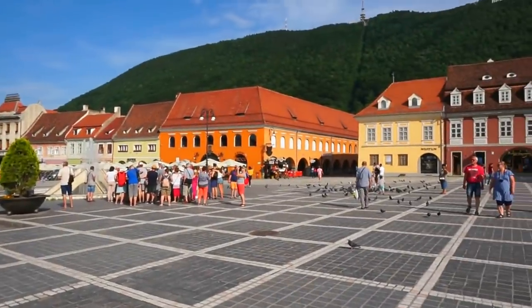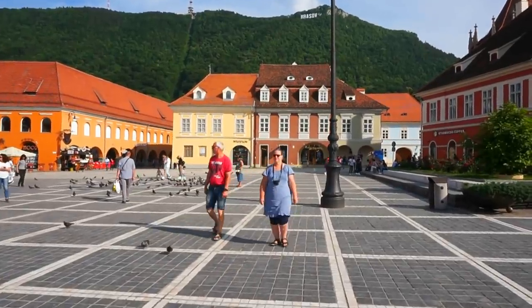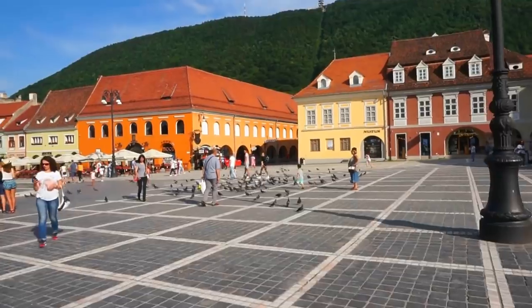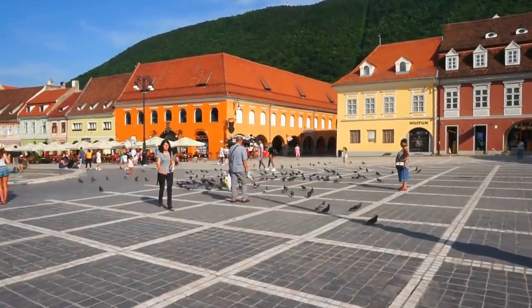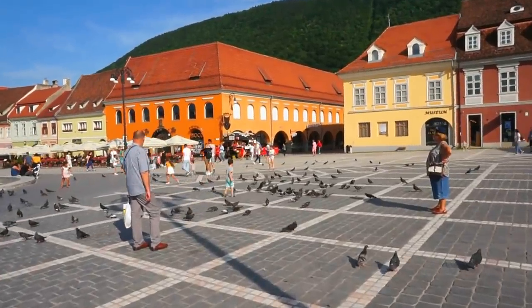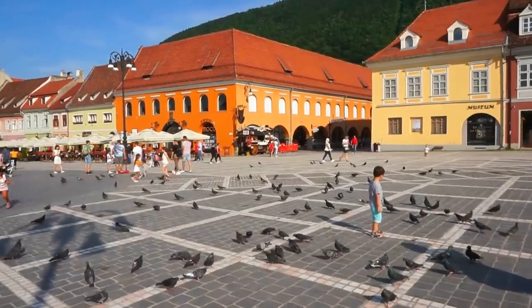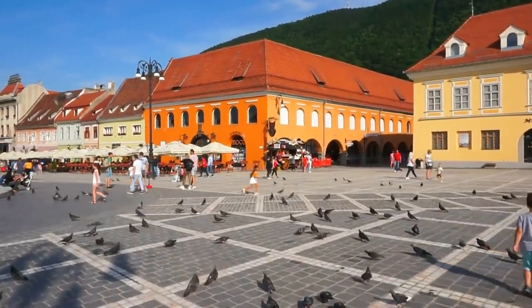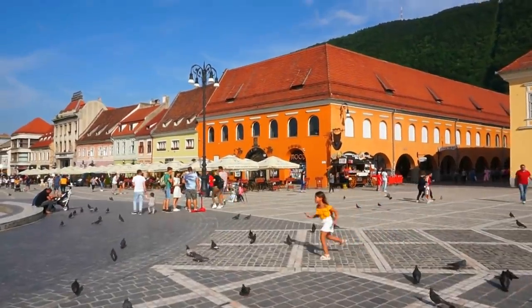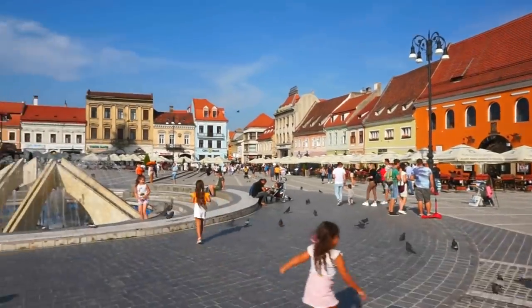We're going to walk around Piaţa Sfatului and get an idea how it feels to be here in Romania, in this absolutely wonderful square, just before sunset. We will let the images do the talking as we admire the architecture of the beautiful, colorful, medieval buildings all around the square.